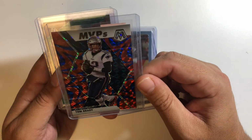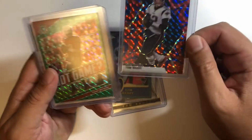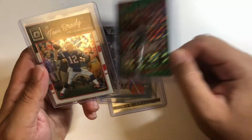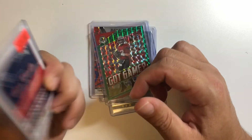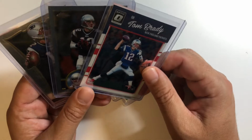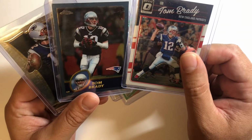I'm not really that big of a collector of Mosaic, but whatever. Little parallel there. There's a little insert parallel there. And then this one's cool too. This is his 2016 Optic, so first year Optic. These all looked in fairly good shape for the price I got them. These three are obviously the ones that I was mostly after. This one alone is a good card by itself if it's in good condition.